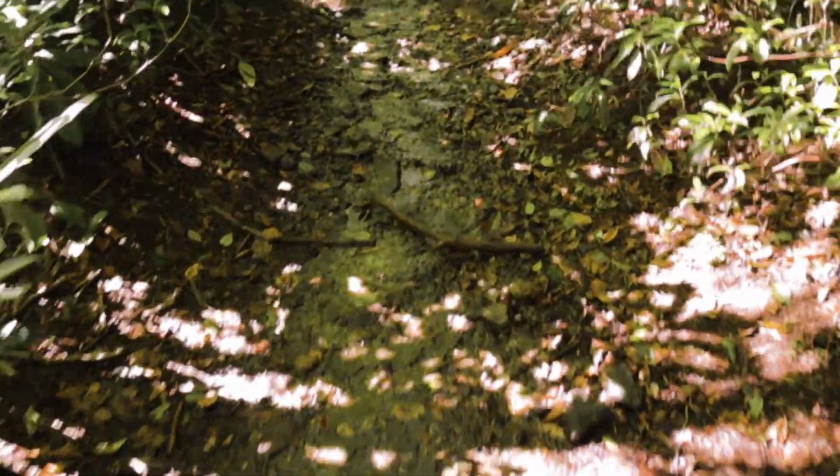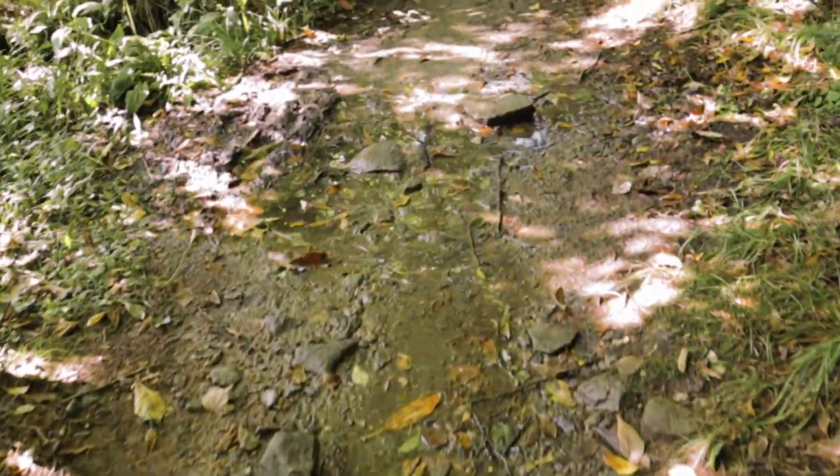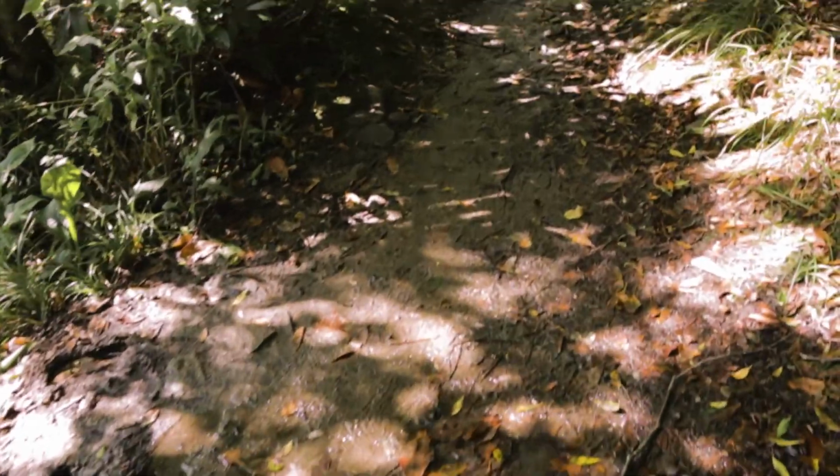And this is why we always recommend good waterproof hiking boots. This trail is pretty much a creek and mud.